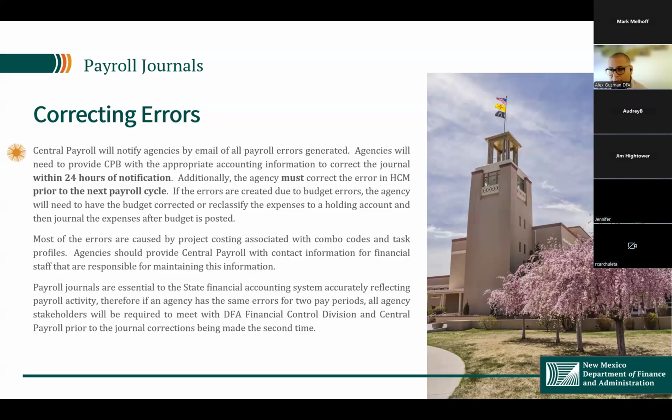Payroll journals are essential to the state financial accounting system, accurately reflecting payroll activity. Therefore, if an agency has the same errors for 2 pay periods, all agency stakeholders will be required to meet with DFA Financial Control Division and Central Payroll prior to the journal corrections being made the second time. So again, very important to be on top of this here.